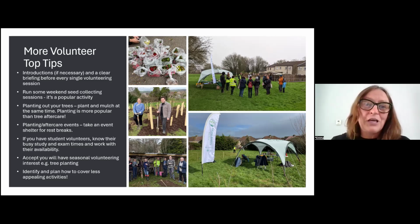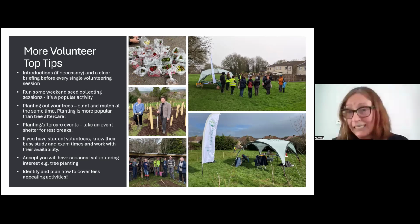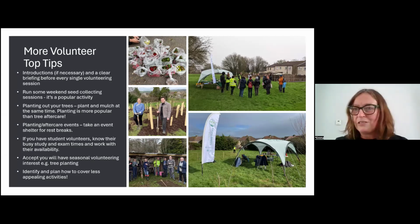Definitely, if you're going to go out seed collecting, try and run some weekend sessions. It is really popular. We actually didn't run enough last year. I was constantly being asked when we were running them, and we'll definitely try and run more this year. When you're planting out trees, try and plant and mulch at the same time. Planting is hugely popular, and tree aftercare is far less sexy, I think. We really struggled to get people to come along for those, which has been a little bit of hard work. This year we did both at the same time, and it went really well.